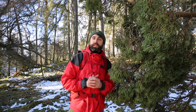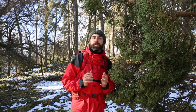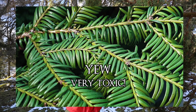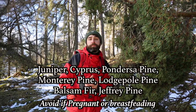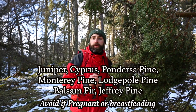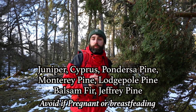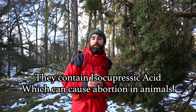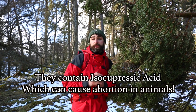Now before going to pick needles to make your pine needle tea, I would ask you to familiarise yourself with a couple of the toxic and poisonous varieties of conifer out there. Most notably the yew tree. The yew tree has red berries and also toxic needles. You'll see it in places like churchyards and hedgerows. Make sure you have a good look at images of the yew tree before you go out hunting for pine needles. Also stay away from using juniper needles, cypress, ponderosa pine, Monterey pine, lodgepole pine and balsam fir, because these also purportedly contain toxic compounds which would be very bad if you ingested them as pine needle tea.